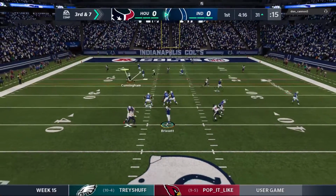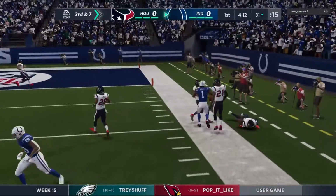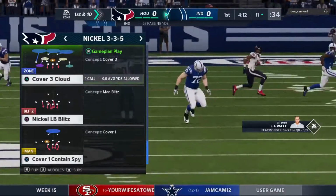On 3rd down, Brissett gets this to Campbell out on the right side, and he's out of bounds. Almost gets to the 10. 3rd catch for him on this drive alone, and it'll give him a first down.